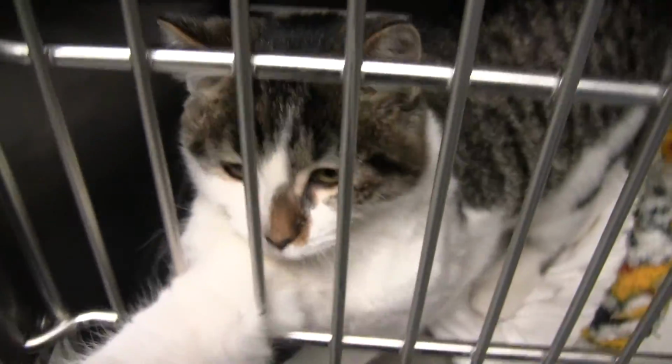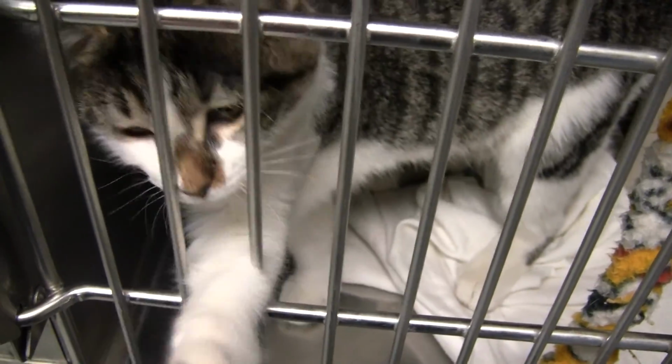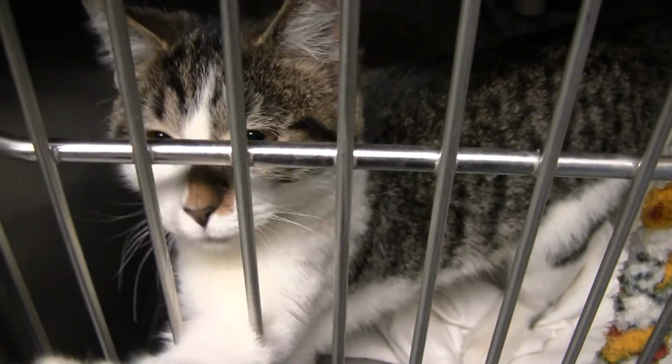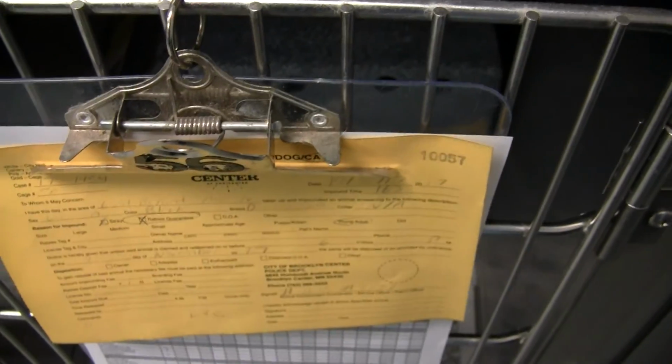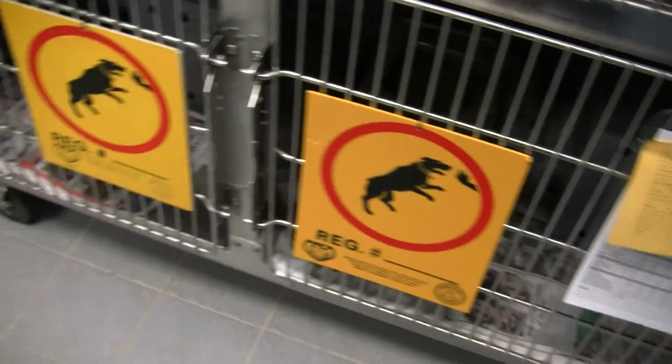This is another older kitten. She actually still has her baby teeth, so she's still pretty young. Aren't ya? So she would do well at an adoption center as well. And the last one is one that's really scared right now. Just came in yesterday, I believe. So they haven't been able to confirm sex or anything on that one. We'll have to wait for more information for next week.